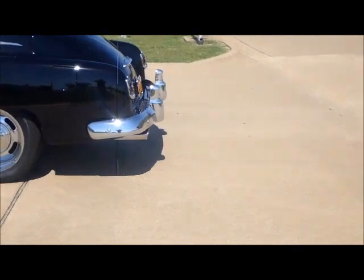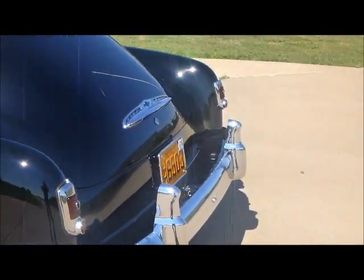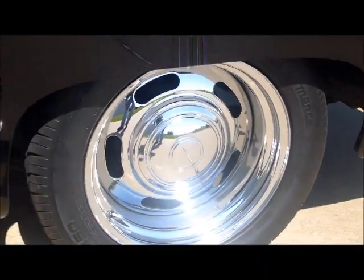Listen to that exhaust. Those are Magnaflow mufflers. Look at this beautiful black paint, I'm telling you. All brand new glass. And look at the stainless. Vintique wheels.